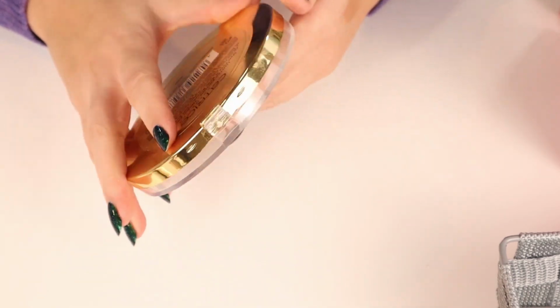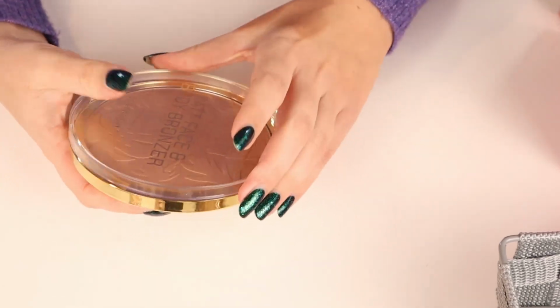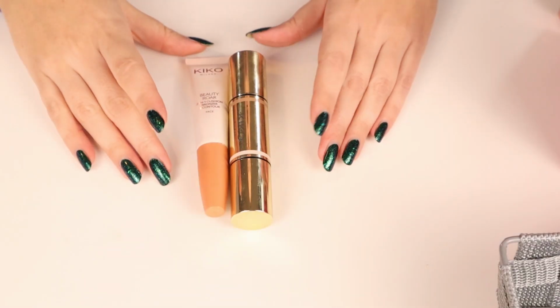And then I have the Catrice Matte Face and Body Bronzer. This was from their Tropic Exotic limited edition, and I do really like the formula of this one. I think I'm gonna keep it because I do use it from time to time, because it's a really nice color as well.